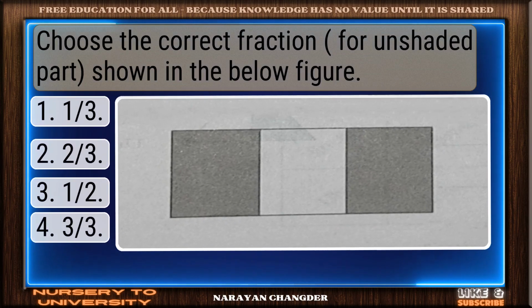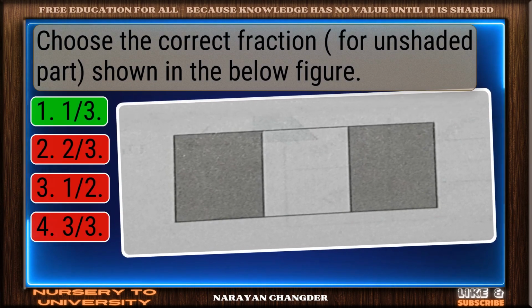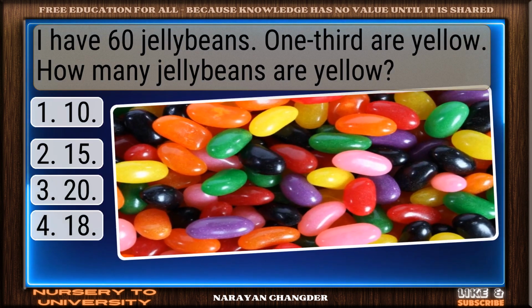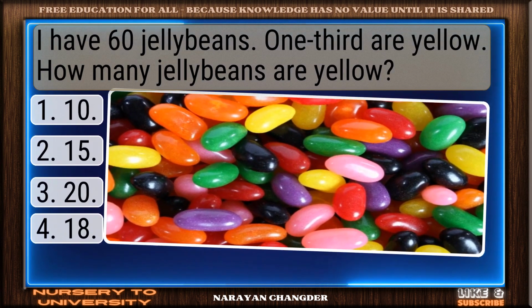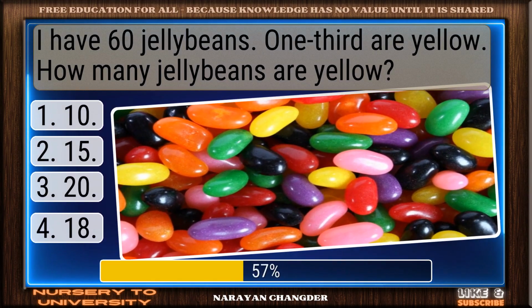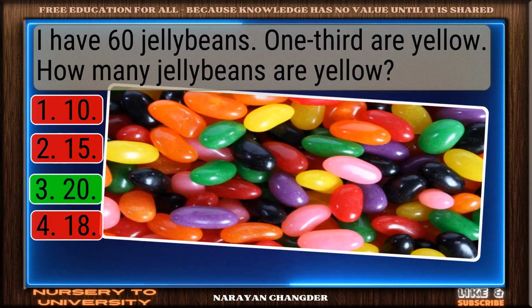Choose the correct fraction shown in the below figure. Well done. 1/3 is the right choice. I have 60 jelly beans. 1/3 are yellow. How many jelly beans are yellow? Exactly. 20 makes sense and it is the right choice.